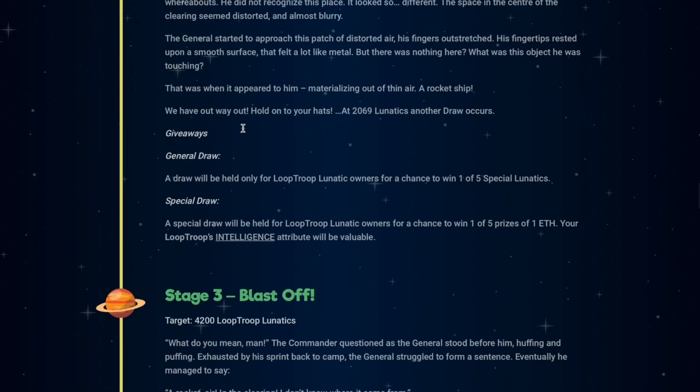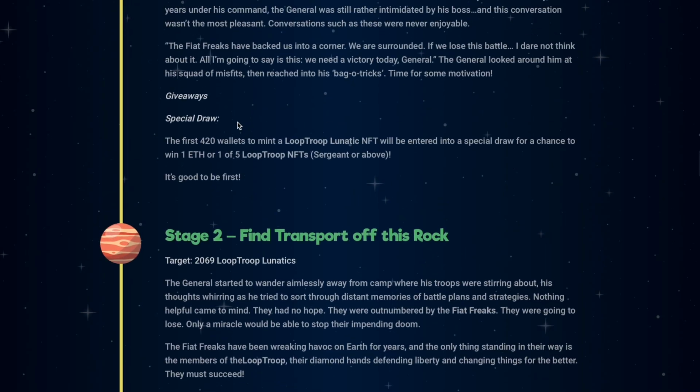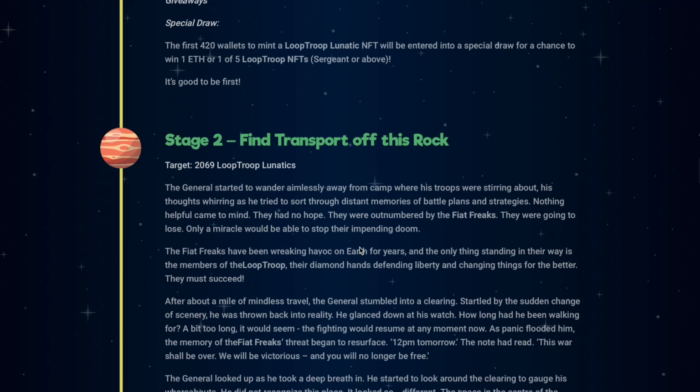And let's just talk about the giveaways real quick. So right here you can see that there will be a special draw. The first 420 wallets to mint a LoopTroop NFT will be entered into a special draw for a chance to win 1 Ethereum or 1 of 5 LoopTroop NFTs. So you gotta be a sergeant or above for this, but it's really good to be first.